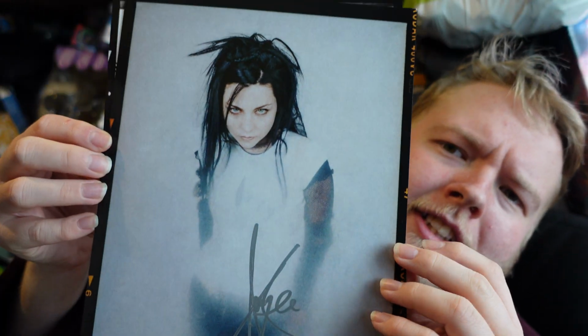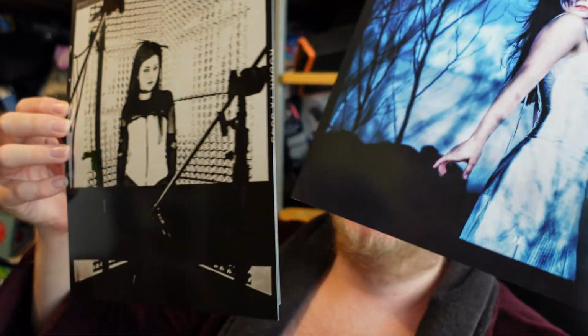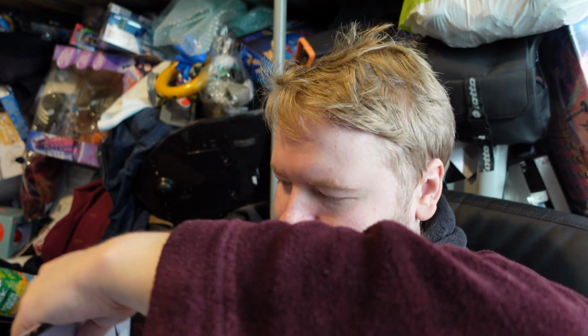So there's Emily? Is that her name again? There's another picture of her. And there's another picture. And there we go. So we get 3 art cards or photos in that envelope there.